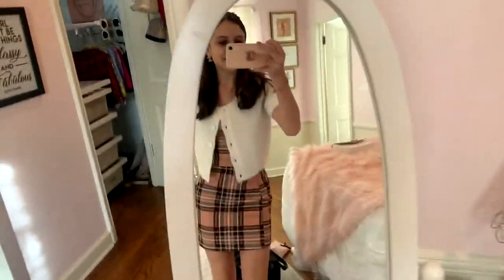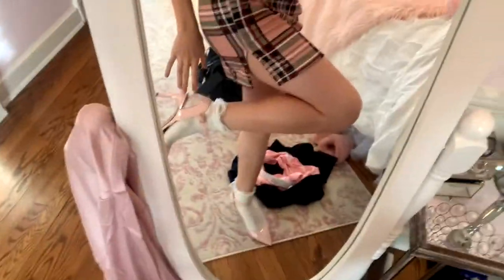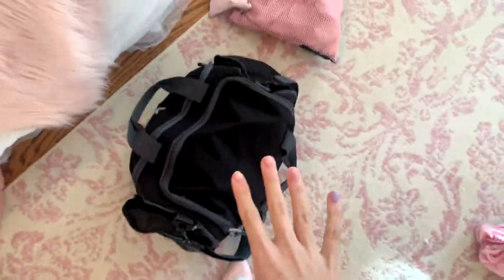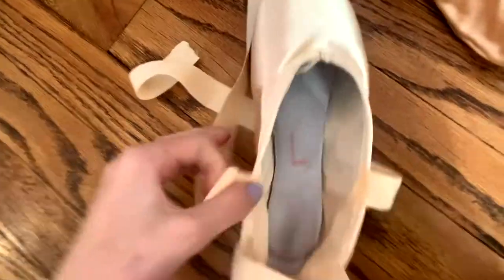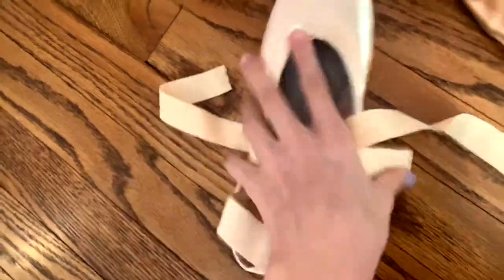Break to take some Instagram pictures because I was obsessed with my outfit. I put on these little heels, but I basically packed everything. It's a little bit of a mess over here, but I was re-sewing my point shoes to make sure that they were extra tight. So yeah, I wear Bloch European Balance.